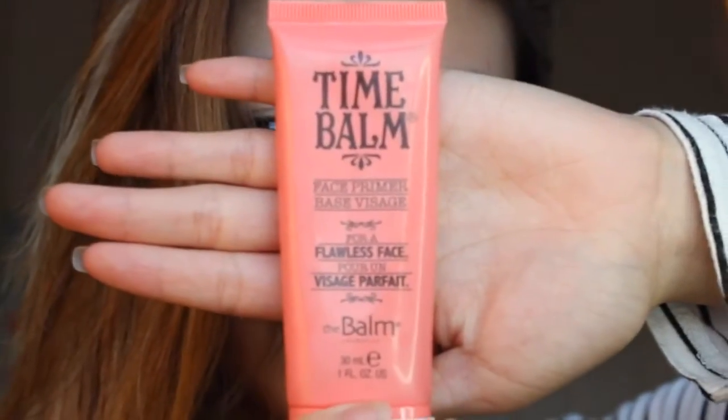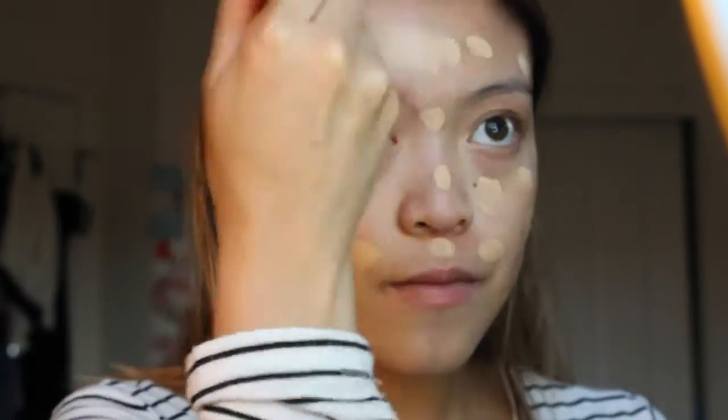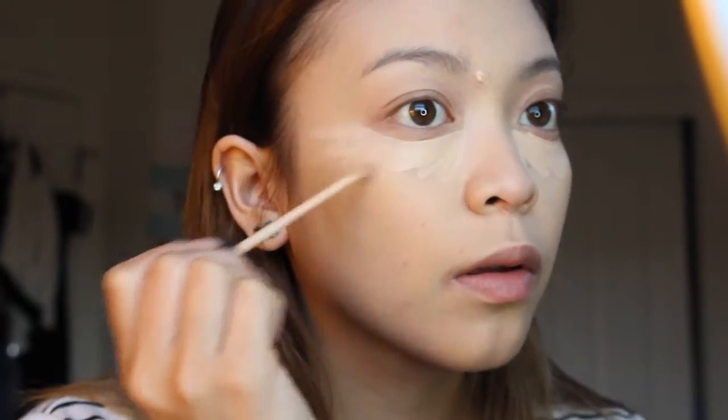So before I started this video, I went ahead and moisturized my face and then we're gonna go in with the primer. I use Time Bomb by The Bomb, and then I'm just gonna go in with my usual foundation, which is the NARS Luminous Foundation, and then I'm gonna go ahead and dot it all over my face. I'm gonna take my little stippling brush and pat it into my face. To buff it out, I'm gonna go in tiny circles around my face, and then I'm gonna continue with concealer on all my little problem areas and under my eyes because I look like a panda.